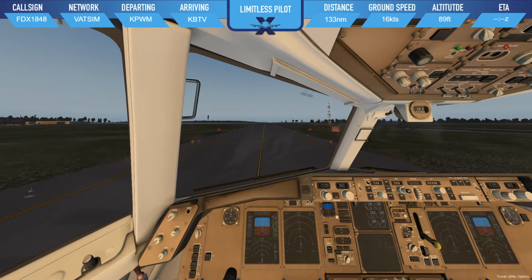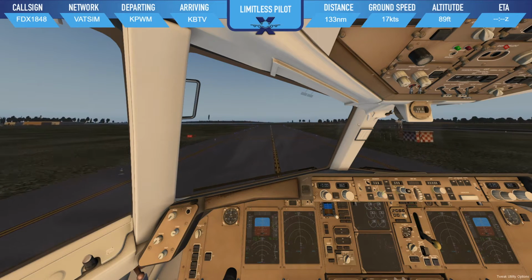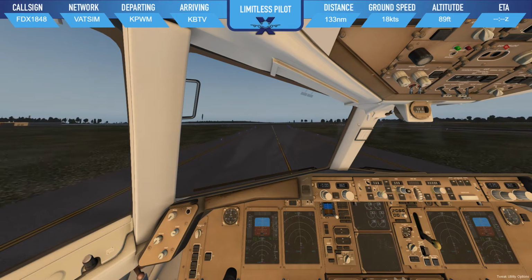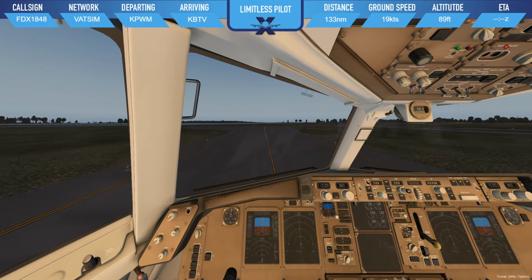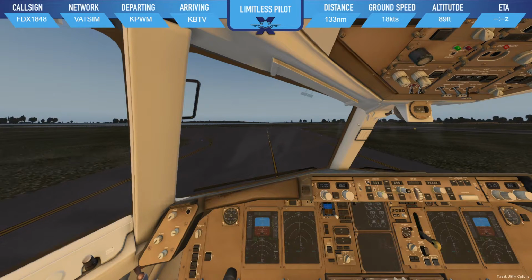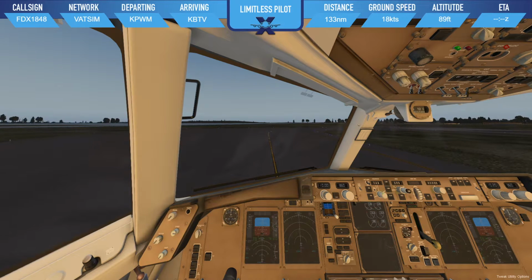At 1807, welcome to Bradley. Taxi Charlie and Echo to the ramp. Cross runway 33 at Echo. Charlie, Echo, and cross 33 at Echo, 1807. FedEx 1848, wind 020 at 11, runway 29R, cleared for takeoff. Runway 29R cleared for takeoff, and we got those numbers. FedEx 1848.